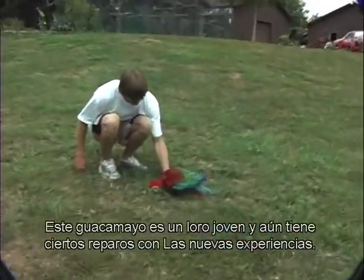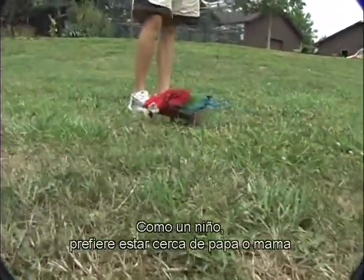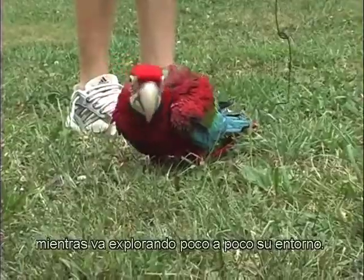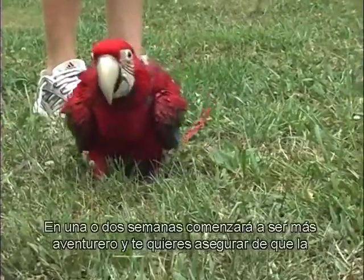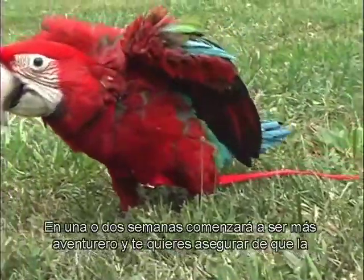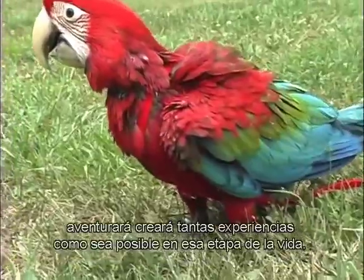This guy is a young bird and he's still a little leery of new experiences. Just like a child, he will be more interested in staying close to mom or dad while he cautiously explores his environment at this stage. In a week or two, he will start to become much more adventurous, and you want to make sure that you encourage the adventure to create as many life experiences as possible at that stage in life.